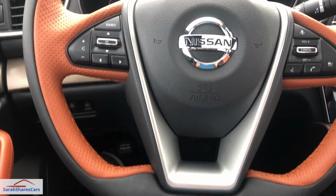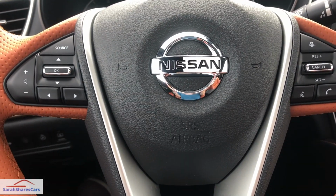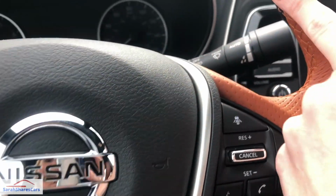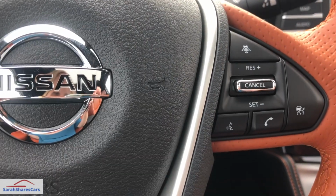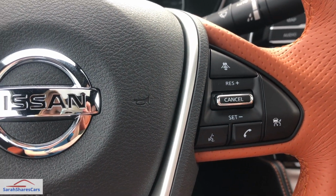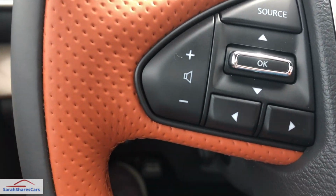And this steering wheel just looks so nice. I love the two-tone. I really love this black. Still not so keen on the color, but with the orange stitching, it all brings it together, which doesn't make it too bad. But you have all your cruise controls on this side, your voice talking, all of that. And this side you have your sound, radio source, all of that stuff. We can look at more once we turn the car on.